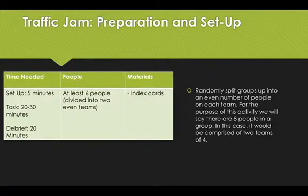What you're going to do is randomly split the group up into an even number of people on each team. If you have 10 people in a group, it would be comprised of two teams of 5. For the purpose of this activity, we will say that there are 8 people in a group. In this case, it would be comprised of two teams of 4. It would have to be an even number of people in order to perform this exercise. So in layman's terms, the number of people that are joining has to be an even number.